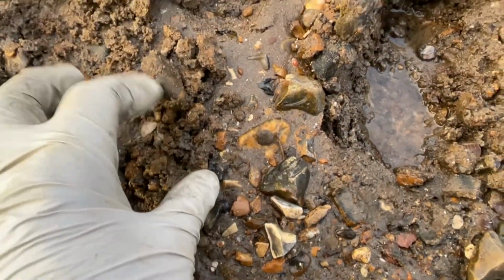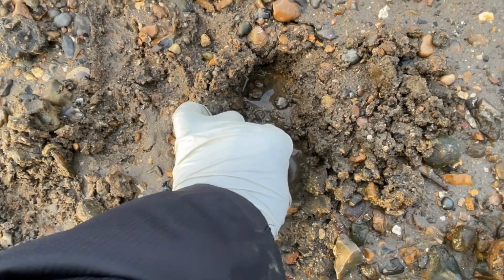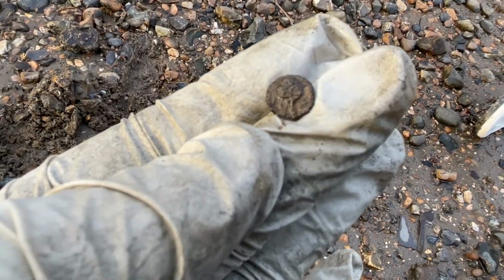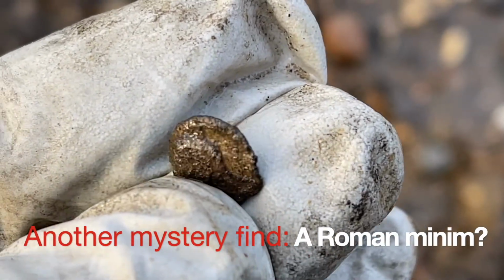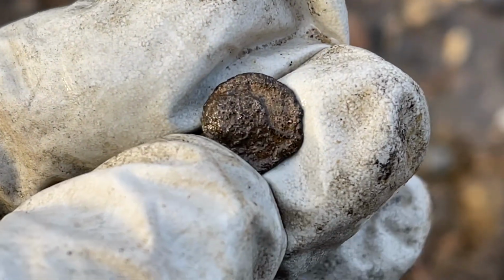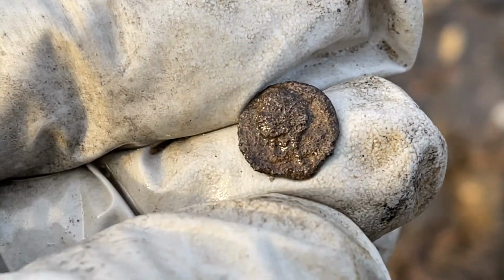But I had a quick look earlier. It came out from there, and I think I might have seen a portrait there. Not very clear though, but I do think it's a coin.